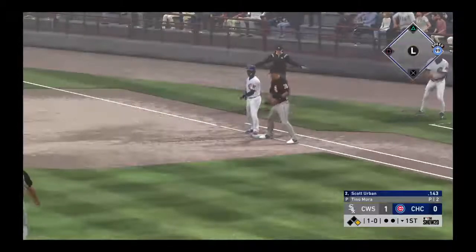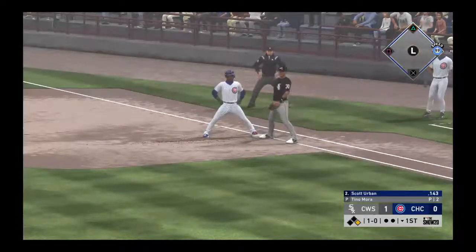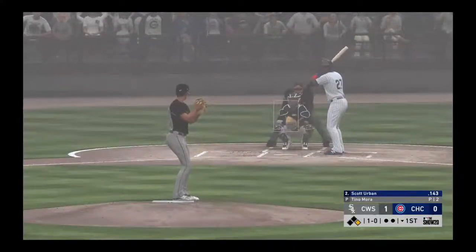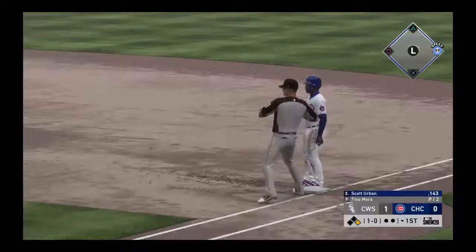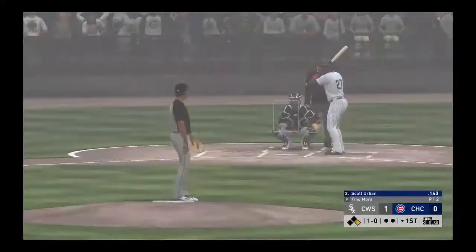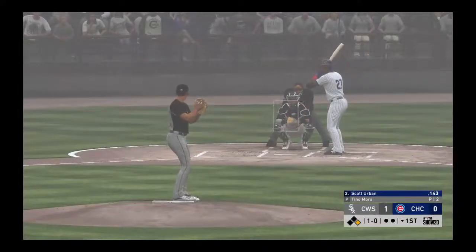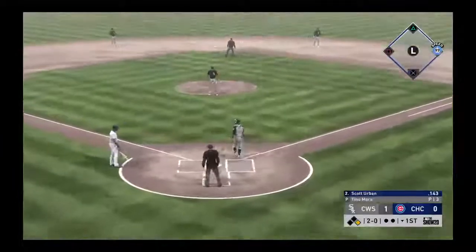Throw over to the bag, and he'll get back in standing. And another throw over, and a dive, but he's back in. The 1-0. And they pitch out here, but nothing's happening. Ball 2.